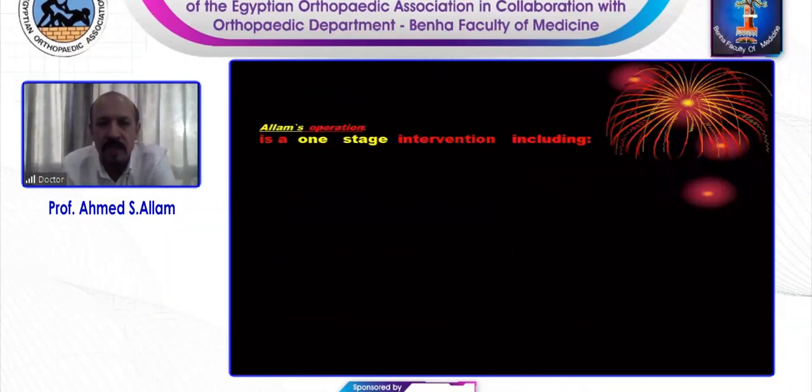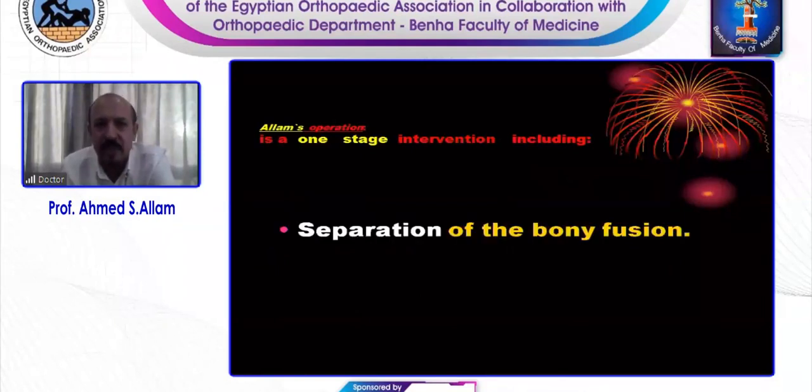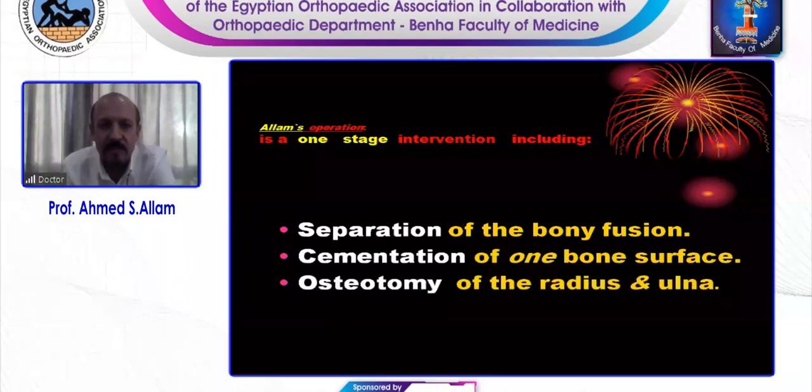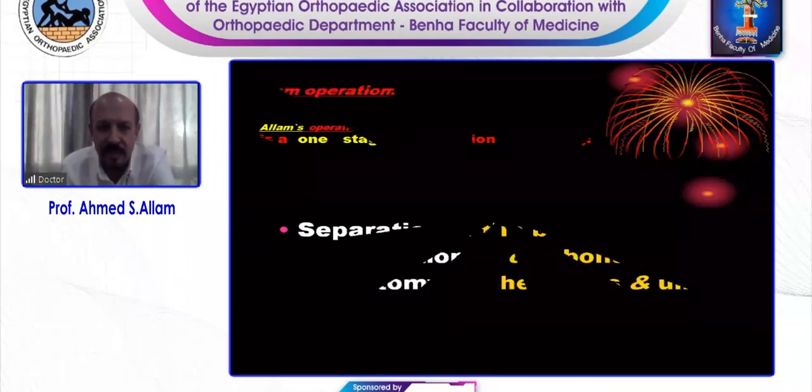So a new technique in the form of a one-stage intervention, including first step, separation of the bony fusion. Second is a special cementation technique of one of the separated bones. Third step is special osteotomies for the radius and the ulna.